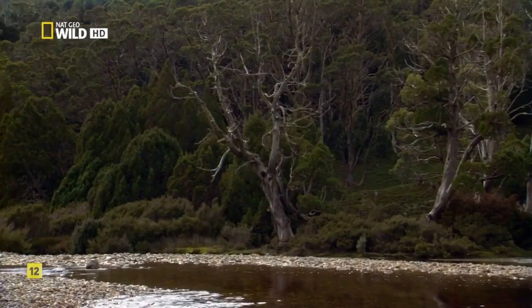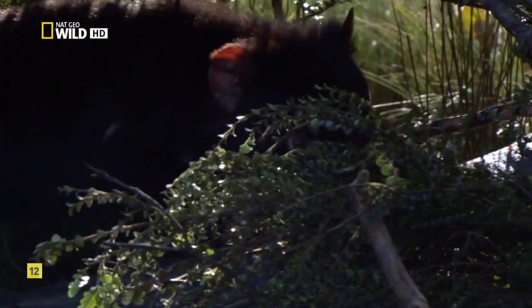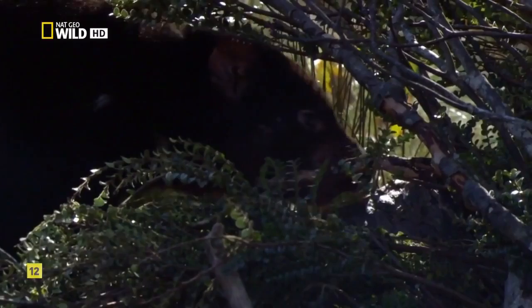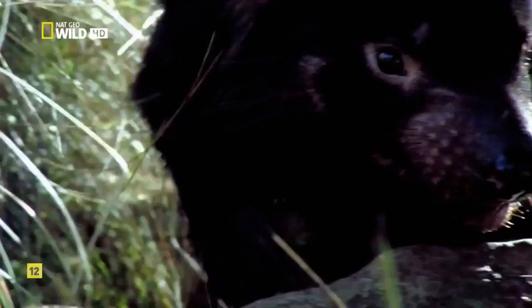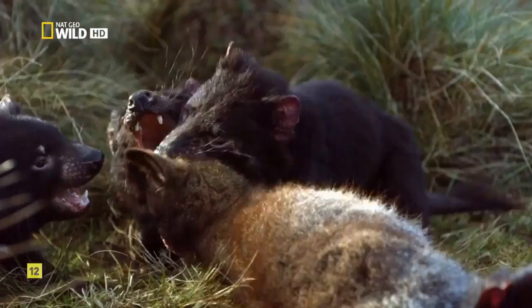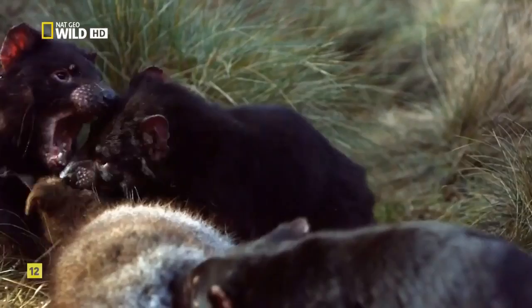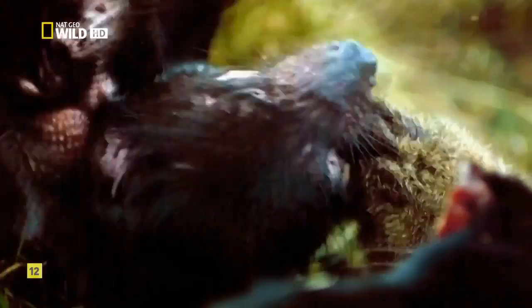The island is the only place where these screams still pierce the quiet of a wild forest. A female Tasmanian devil hones in on the unmistakable sound of her own kind. She follows her ears and nose to the source of the noise. A dead wallaby has attracted a crowd. Sharing is not a Tassie devil strong point. Their vocal threats are supposed to keep her off the carcass. But she gives as good as she gets, and then some.